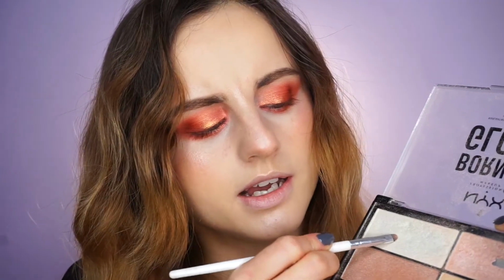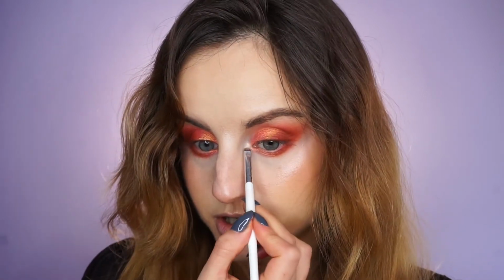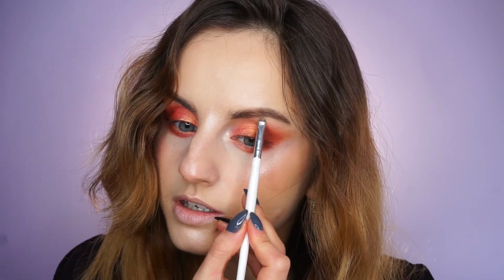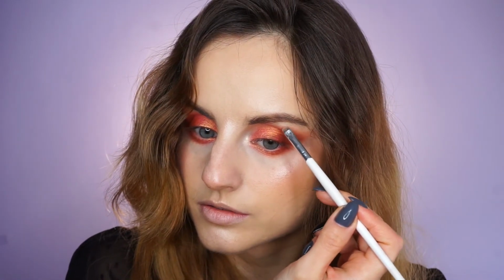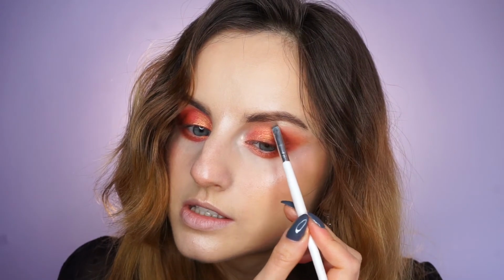I want to go for the same warm tones, so I'm going to take this. This one has a golden undertone, so I feel like it works. It's from the Born to Glow palette by NYX. And I'm using a small detail brush. This one is by e.l.f. It's their concealer brush. And underneath the arch of my brow. I'm going to try to fade it towards my crease shade.